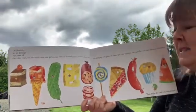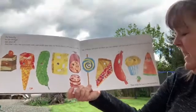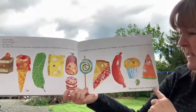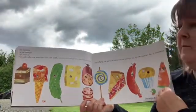So guess what? After he ate all of that, he said, I have a stomach ache. If I ate all that, I probably wouldn't feel very good either.